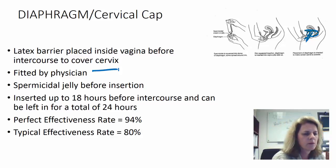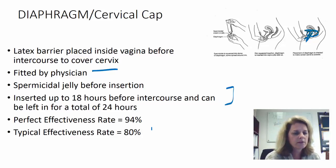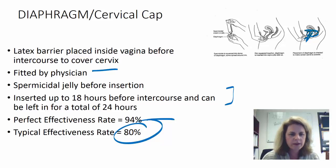You typically have to get one fitted by a physician, so it's the right size. You can put it in up to 18 hours before intercourse and leave it in for a whole day, so if you've got a nice Valentine's Day evening planned, you can think ahead and be ready just in case. Really effective if used correctly, but unfortunately, people forget, don't do it right, don't get it in there like it's supposed to, forget the spermicide, so it's not 80%.